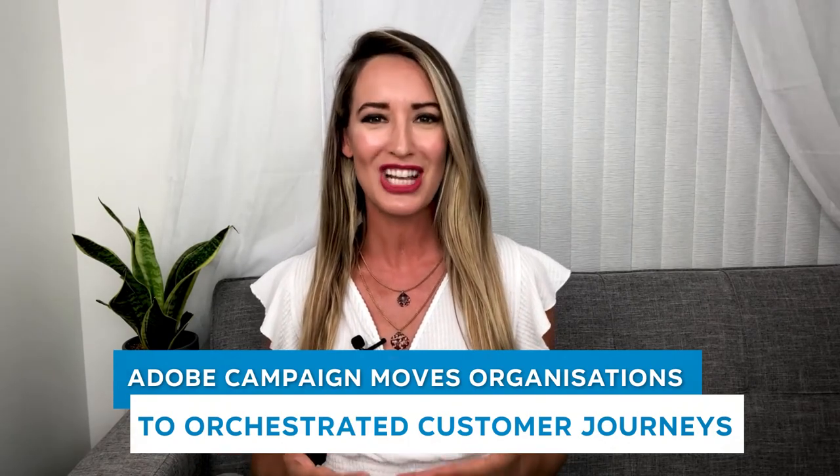As it's making the most out of each interaction, Adobe Campaign moves organizations beyond siloed channel marketing to orchestrated customer journeys. It can simplify your daily tasks with processes, automation, and performance monitoring. Also, it provides insights into customer behavior with actionable analytics that can drive your future campaign decisions and ultimately result in a better optimized customer journey.